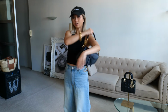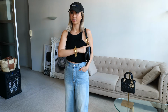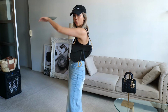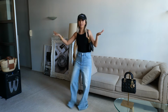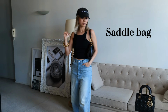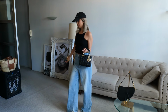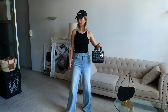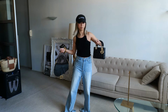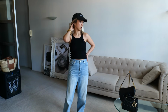Okay, bags. Saddlebag. Can't do no wrong with casual outfits. Yeah, look. How hot is this? Oh! That's the way I like it. Saddlebag works. Now let's try the Lady Dior. That works as well. Yeah, absolutely. What do you think? Which one do you prefer? And what should I try now?